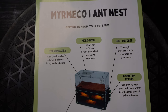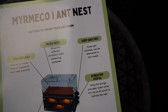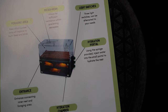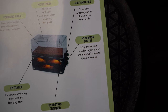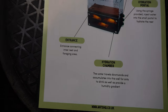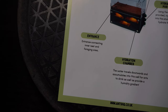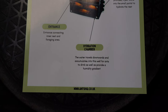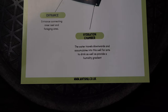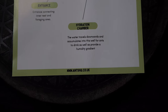Then you've got the micro mesh, which allows for sufficient ventilation whilst preventing escapees. You've got the light switches, so three light switches can be alternated to your needs. Hydration portal: using the syringe provided, inject water into the small portal to hydrate the nest. Then you've got the entrance, connecting the inner nest and foraging area. And then you've got the hydration chamber, so the water travels downwards and accumulates into this well for ants to drink, as well as to provide a humidity gradient.